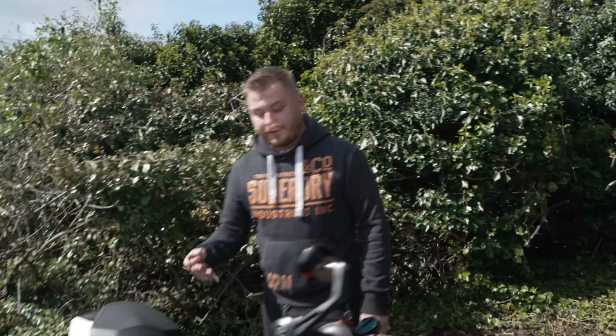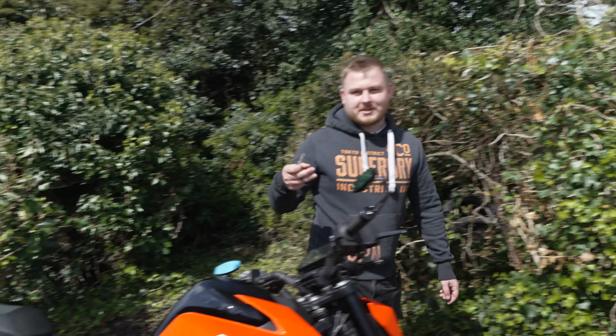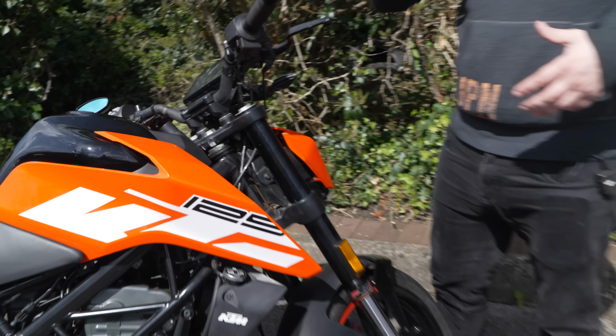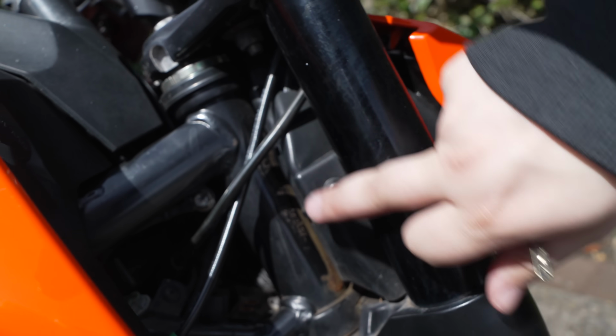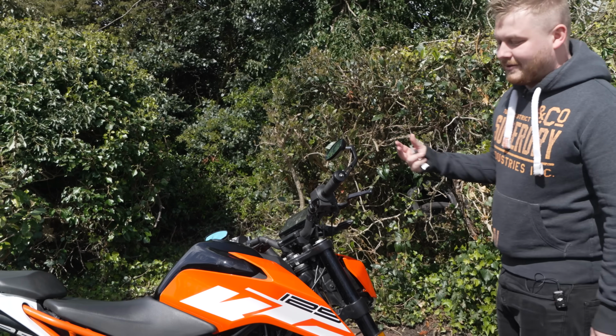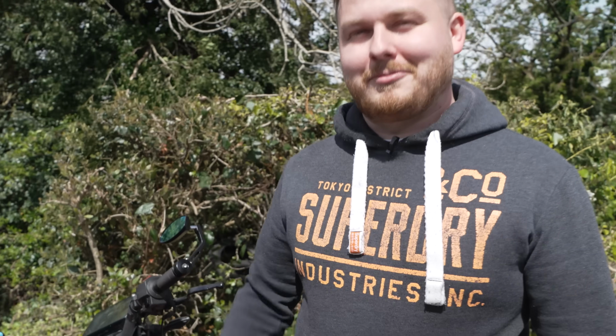So there were a lot of things that were correct about this bike, but then after seeing the comments and seeing what everyone said, we did start to look a bit more, and we looked a bit closer at this VIN, and we got a picture of what an actual KTM VIN looks like, which you can see here. And this one looks like it's been hole punched rather than laser etched from factory. So that didn't add up. And the engine number as well also didn't look like how it did from factory. So that led us to believe that this bike has been tampered with.